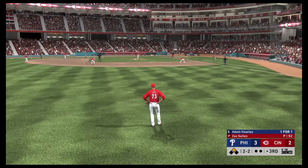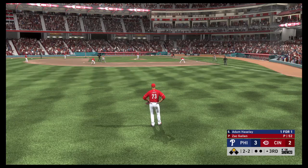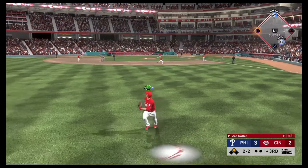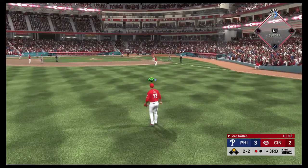Into the box, Adam Hazley. The batter, the center fielder, Adam Hazley. He's set. Here's the 2-2. That's lifted the other way out to left. James is there, and he'll bring this one in.